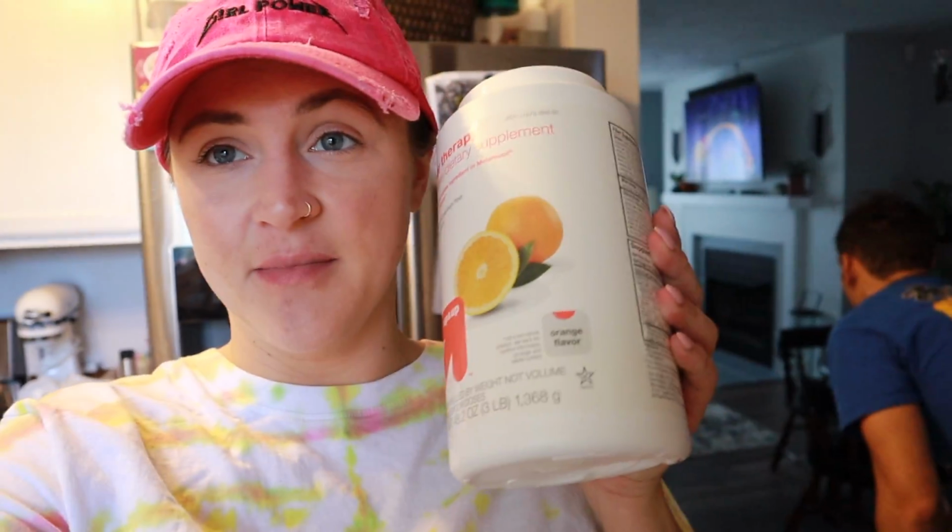Okay guys, so the first thing I'm gonna try is this fiber drink, which I drink sometimes anyways, but people were suggesting like stool softeners or castor oil, which I heard is a big no-no. So this is like more natural and I already use this. So I'm gonna start the day with fibers.